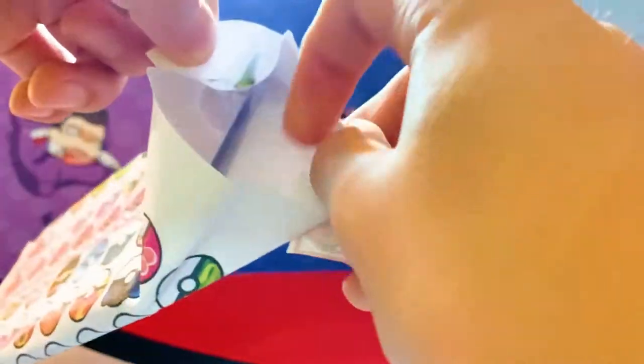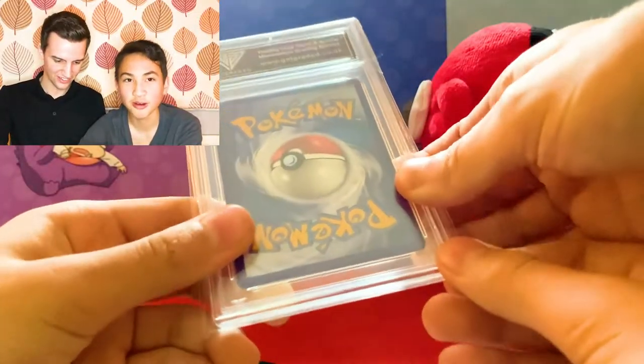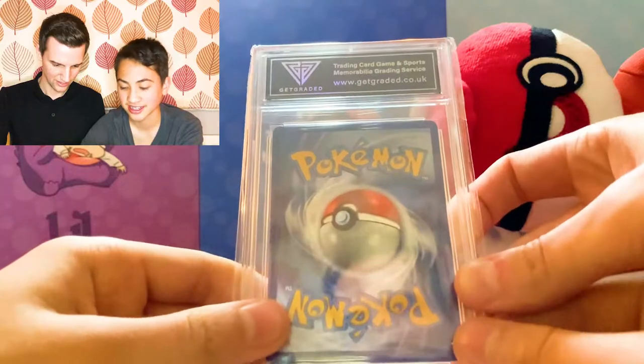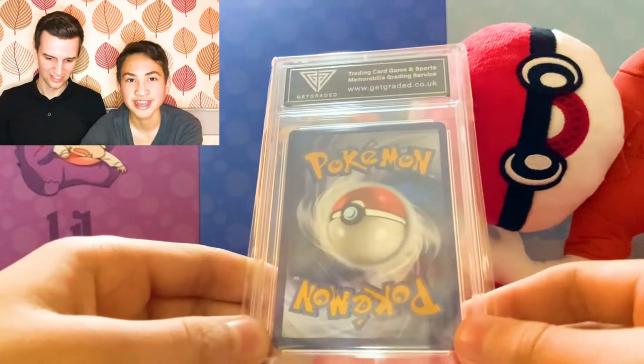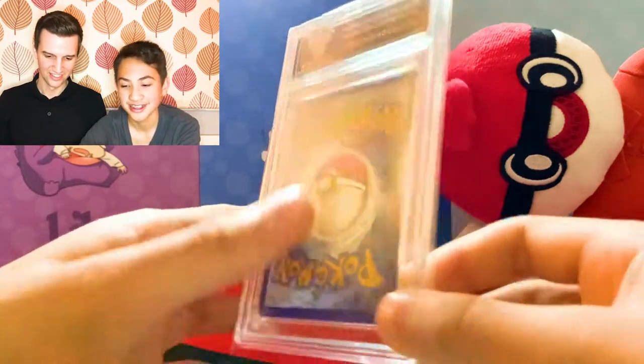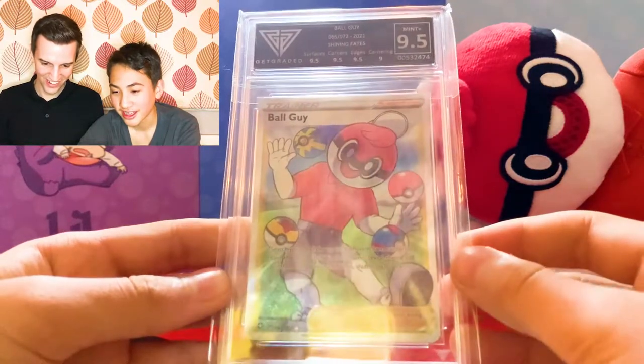Really, KS Kards? This is suspiciously in the same shape as a slab. Oh, yeah. Okay. Oh, get graded. Okay, what grade do you think this is, Trin? I'm going to go with a 10. Yeah, I believe in KS Kards. Oh! A 9.5! No way!